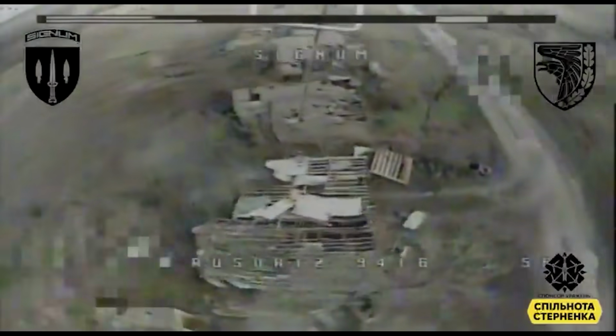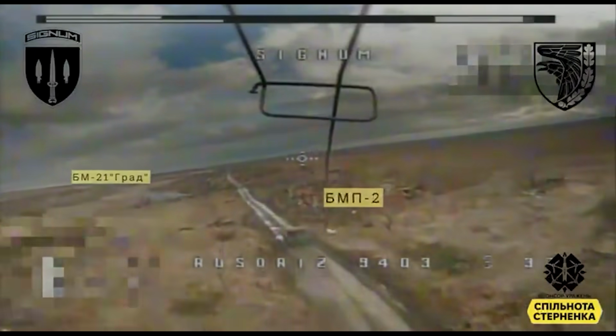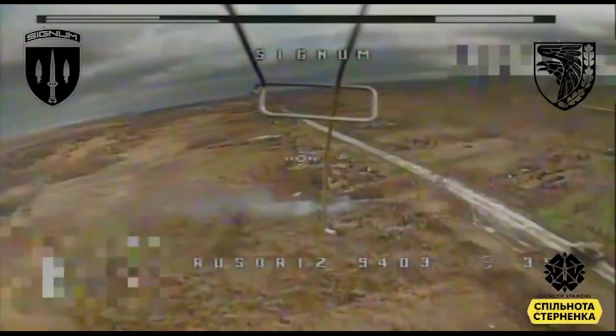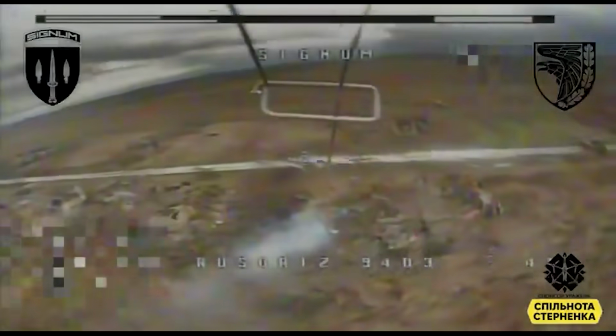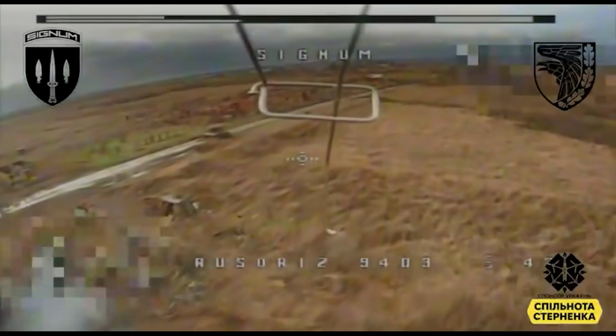In the first video, which is playing now, you can see the BM-21 Grad is parked on a small roofed structure next to a house. The FPV drone hits the Grad in the rear, near where the tubes are. Then we see a second drone arrive on the scene to give the Grad a follow-up strike.